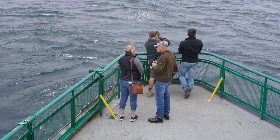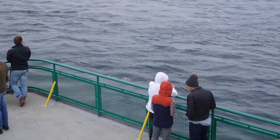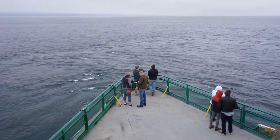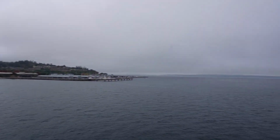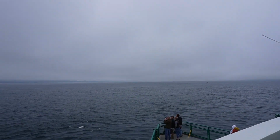There's some of our crew down below, looking off into the distance, seeing if they can find anything, and also some other guests that are quite bundled up because it is a bit chilly. And we're off. Goodbye, Edmonds. Hello, Kingston. Over off in the distance. You can't really see it well today. Welcome to the vlog, Dad, and we're off.